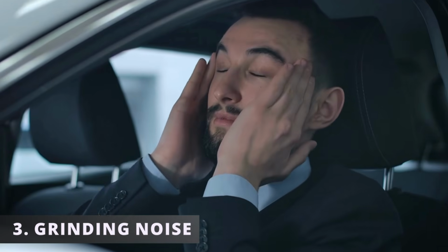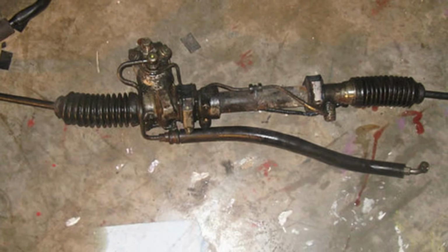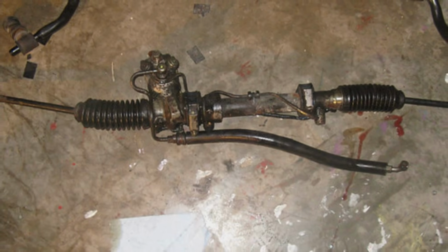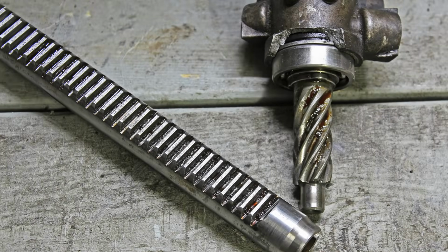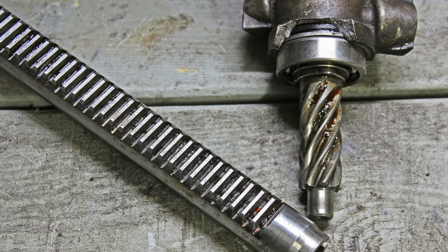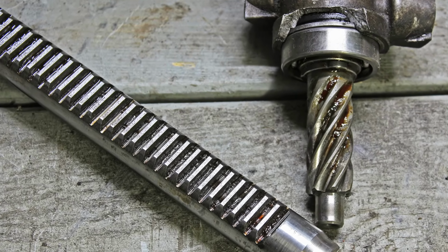The third symptom is a grinding noise. Since the power steering fluid is responsible for not only hydraulic purposes but also lubrication of moving parts, if the steering rack starts to leak, there will be more metal on metal contact between the rack and the pinion, increasing friction and eventually leading to a grinding noise.